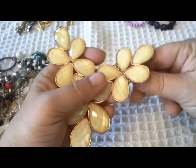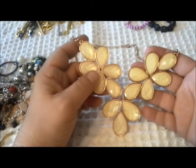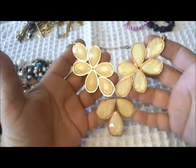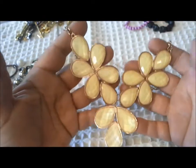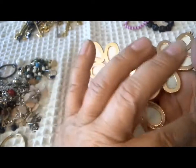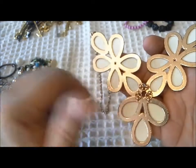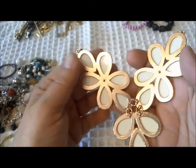Ooh, look at this. Oh, this is pretty. It makes me think of summer. Get this one out of the road. Nice statement necklace. Look at that sort of buttery yellow and the faceting, and there's like a shimmer in it as well. So really pretty and excellent shape. Turn it over. Really well connected. I find some of the statement necklaces, it's this part here or the connections that are not very well done, but those have got substantial rings and nice closure.